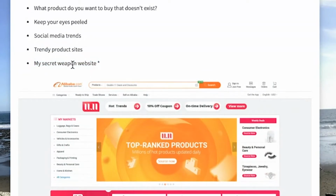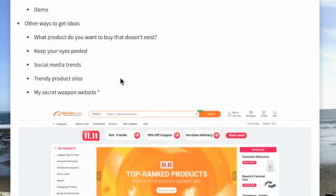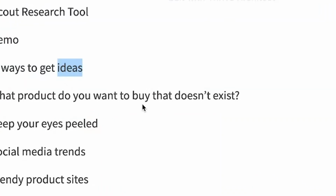But overall, guys, every business starts with an idea. So the better your idea, the better your business is going to be. That's what I've learned. You have to have a combination of a product that you find on these little tools plus a good idea. Let's just jump into the bestsellers page on Amazon.